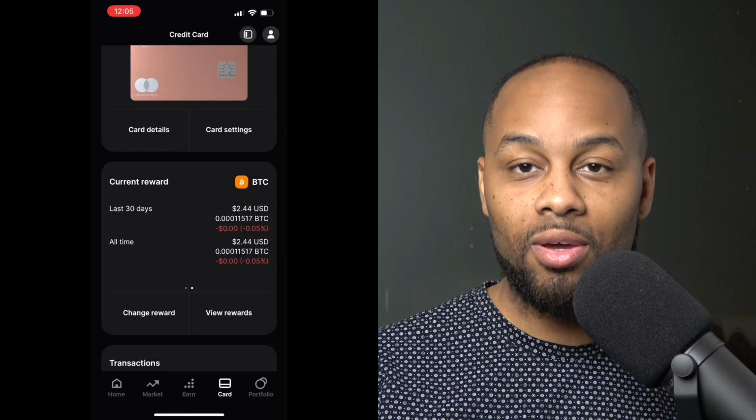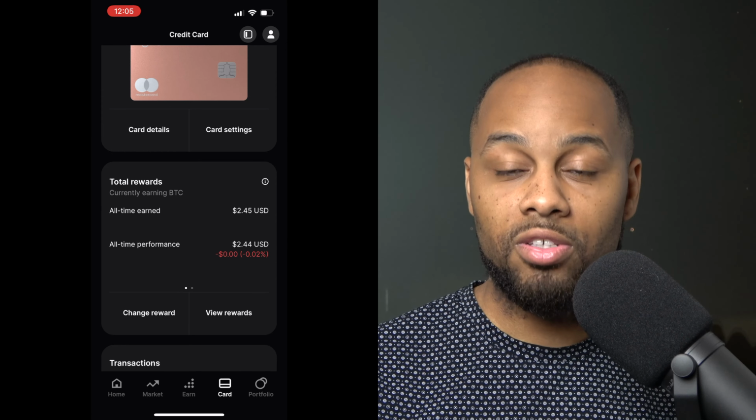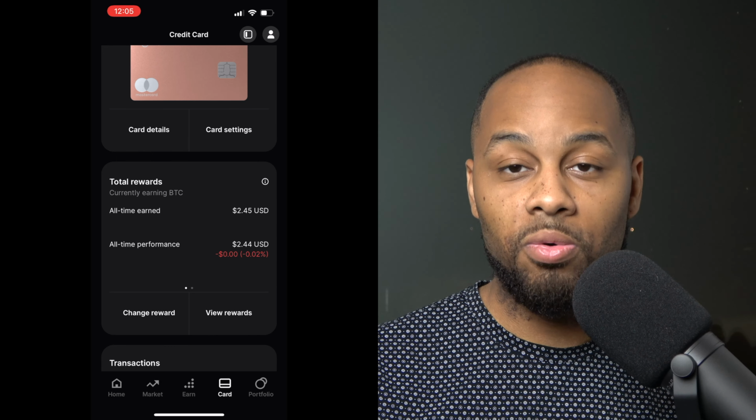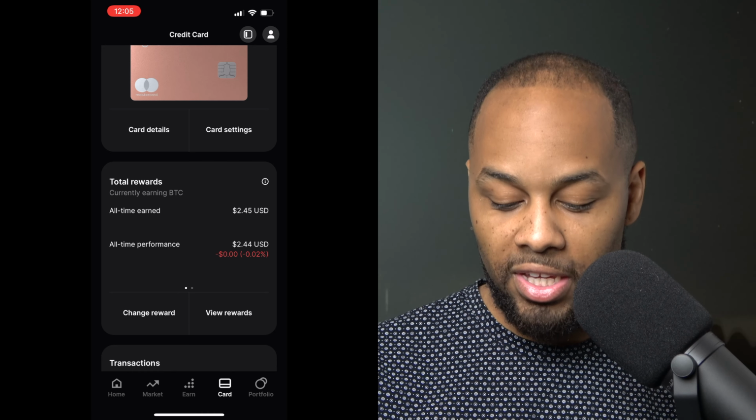So literally I just got Bitcoin for buying Kings Island tickets, which I was going to do anyway. That's pretty awesome. You're literally getting crypto for just doing things that you would be doing anyway. No extra effort. This might actually be the easiest method to get free crypto. So that's my review. Overall, I'm really impressed by the Gemini credit card. If you are searching for a credit card to potentially get some crypto rewards back, this is probably the gold standard today.